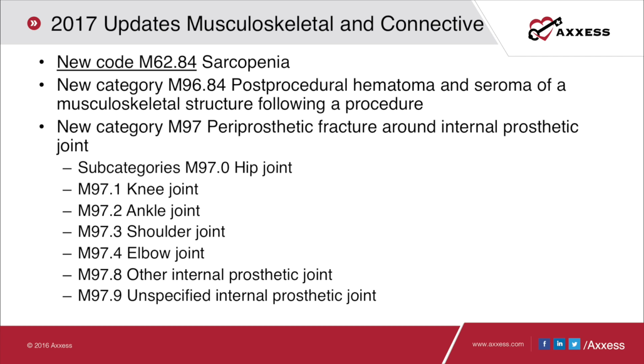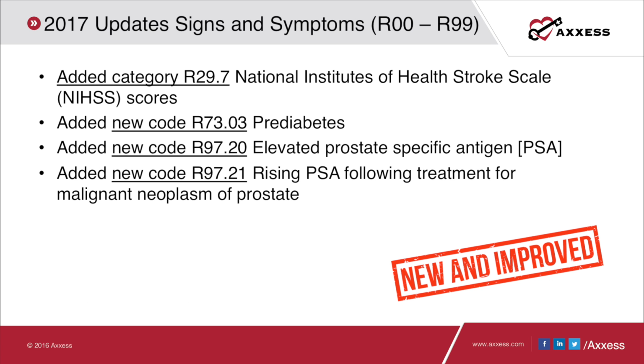There's also a new category, M97, that I'm actually pretty excited about because we see this happen quite a lot in home health. And that is a periprosthetic fracture around internal prosthetic joint. And the subcategories include M97.0, which is your hip joint, M97.1 for knee joint, .2 is the ankle joint, .3 is the shoulder joint, .4 is the elbow joint, .8 is other, and .9 is unspecified.